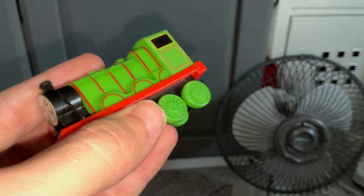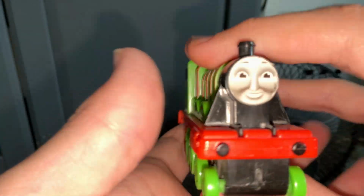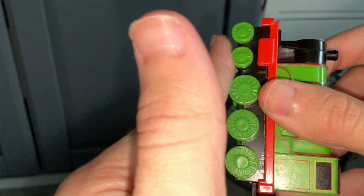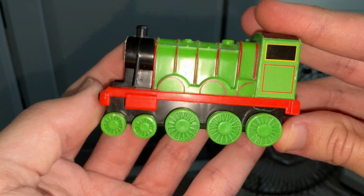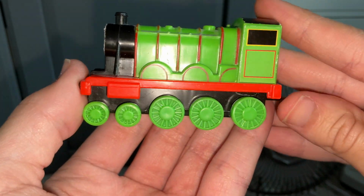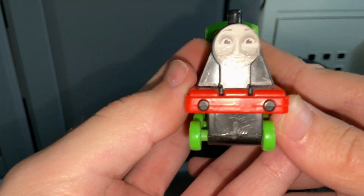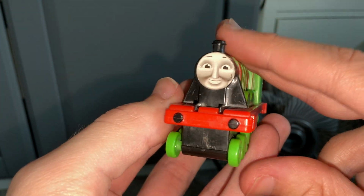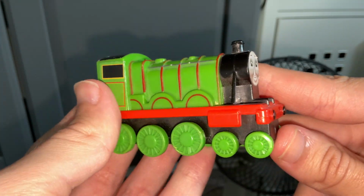But these toys, when you pick them up, they're so light. They have no weight to them. The wheels don't even roll smooth. And when I look at this toy, I was thinking, why do these exist? The face is a paper face. I do like that, but it's a CGI face, and it's nowhere near as good as the paper face at all.